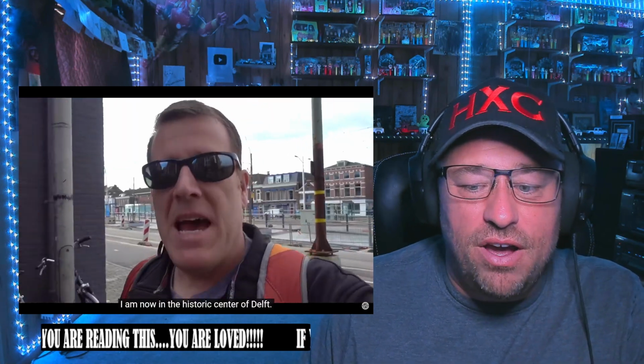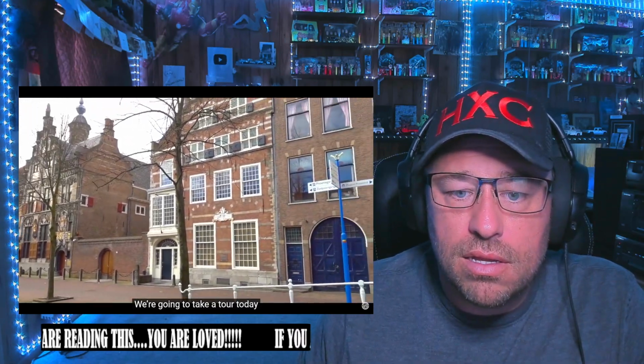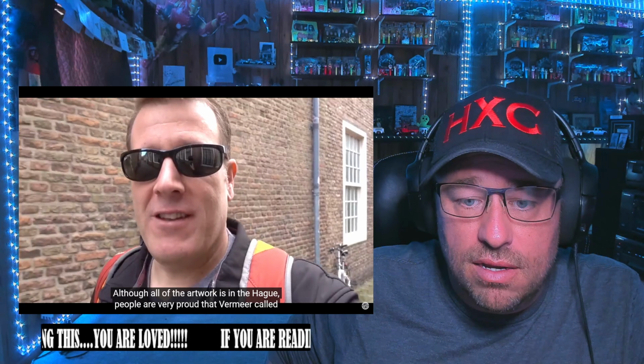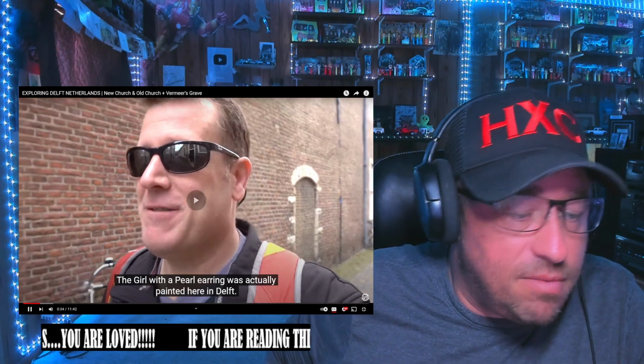I like a scruffy dog. In the historic center of Delft, we're going to take a little tour today. Delft is really beautiful. It's really, really old. It is the place that Vermeer really liked to paint, although all of the artwork is in The Hague. People here are very proud that Vermeer called this place home. The Girl with a Pearl Earring was actually painted here. Seriously, one of my favorite paintings of all time.